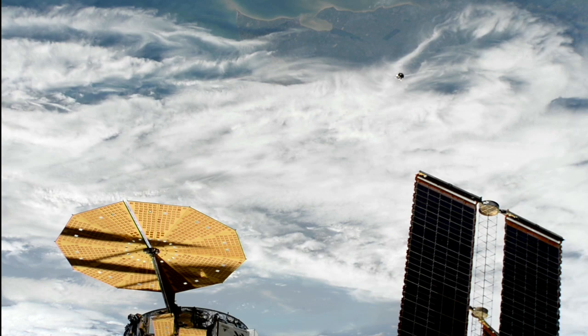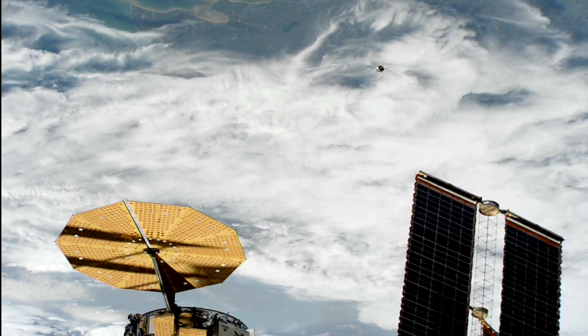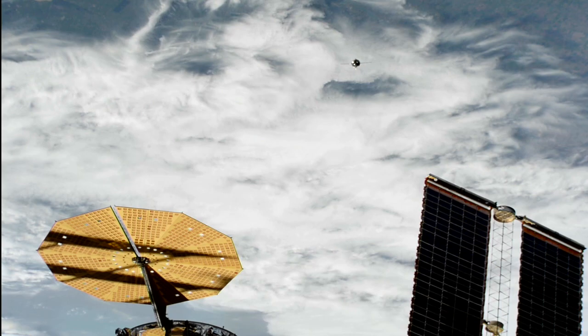And in this view on the left of your screen, you can see the superflex solar arrays of the Cygnus, the Northrop Grumman Cygnus 17 vehicle. And on the upper right, you can see Progress as it continues to get closer to the International Space Station. 400 meter mark. Docking just about 20 minutes from now.